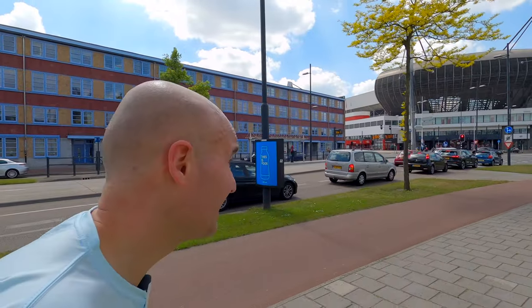One of the top Dutch soccer teams is PSV. They're from Eindhoven, and we're coming up to their stadium right here. We're gonna run around it.